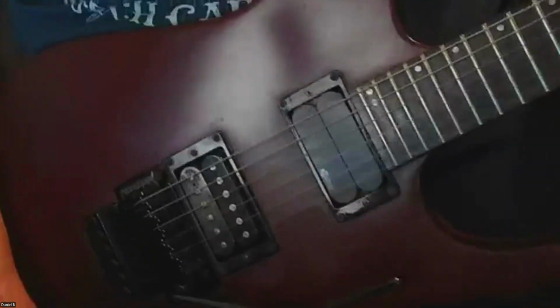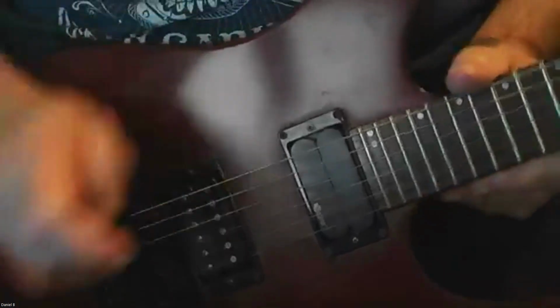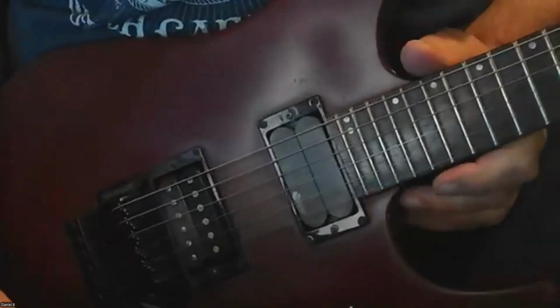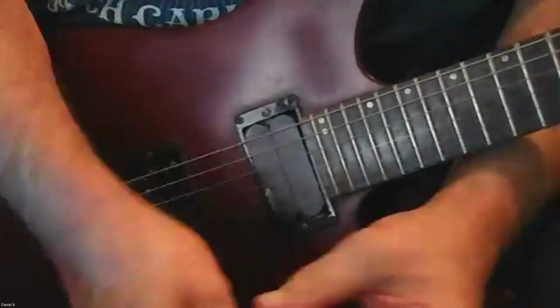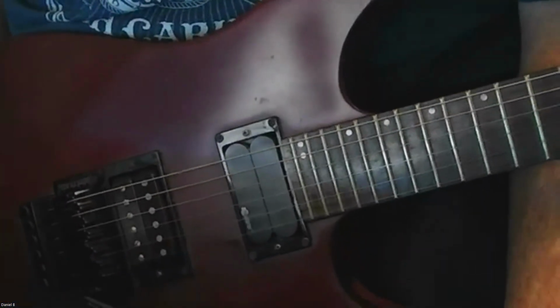So I had those switches backwards, but anyway, I always forget which is which. There's no label on them. And that's what they do. It will sustain forever.